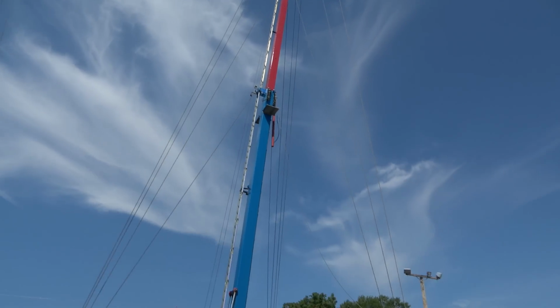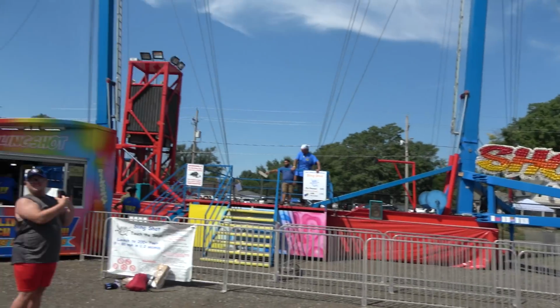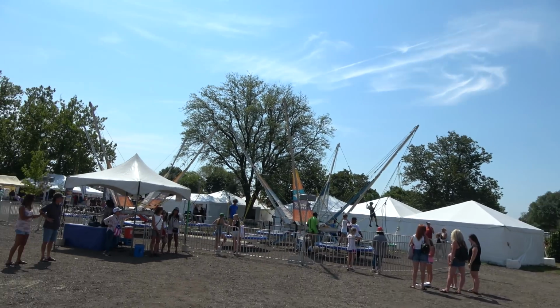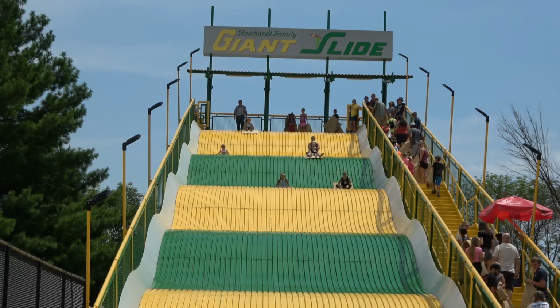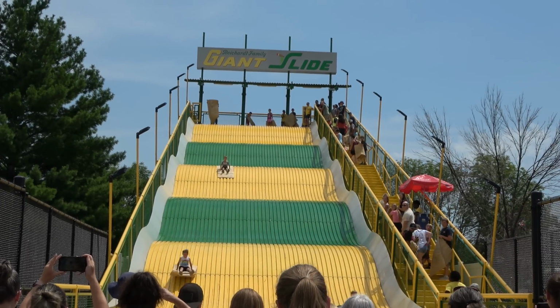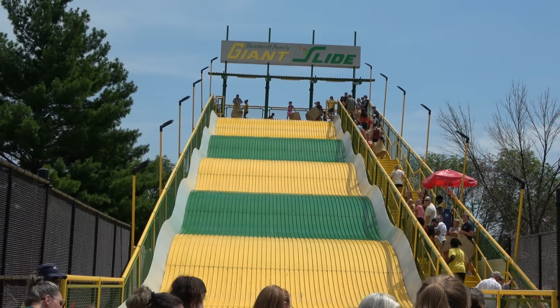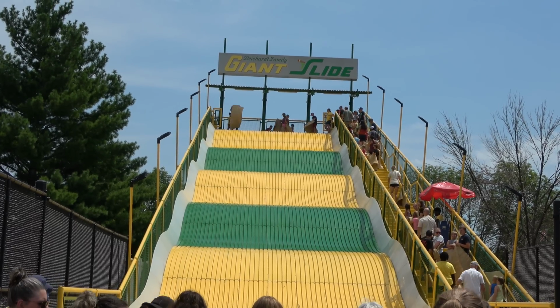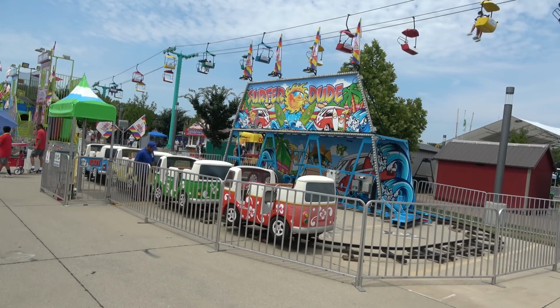Also in this section, you got a big maze that you can go into for $5. And then there's also a Euro bungee kind of bungee jump thing for little kids. Right in the middle of the fair, you'll find the giant slide. You go for a ride on the giant slide for $3, and that looks super fun. It reminds me of Nathan's hot dog. It's very Nathan's-y colored.